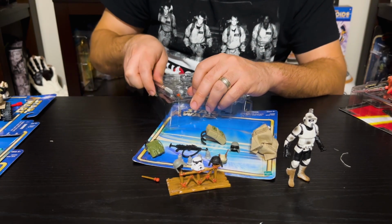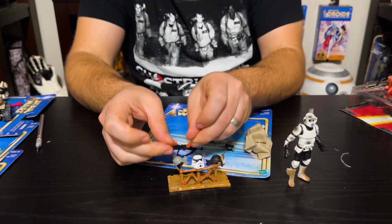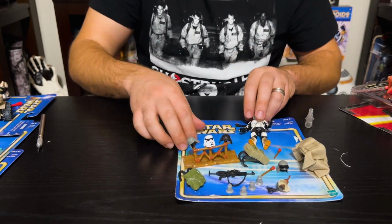So if you had your Ewok, you could do the whole scene, which I think is just amazing. You could do your whole scene where you're sitting here playing the helmet drums. That's why I think that this set is possibly the best accessory set ever made.